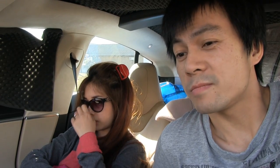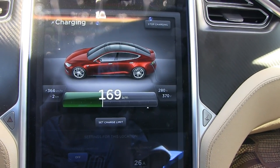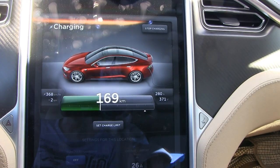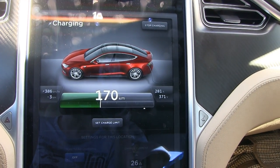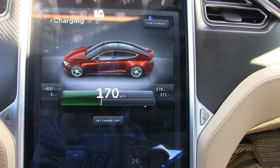Now in Lillehammer, just arrived here. Started charging. Came here with 160-ish kilometers. So we're going to charge to about 80-90%. I think 80 is plenty to get to Dombås.